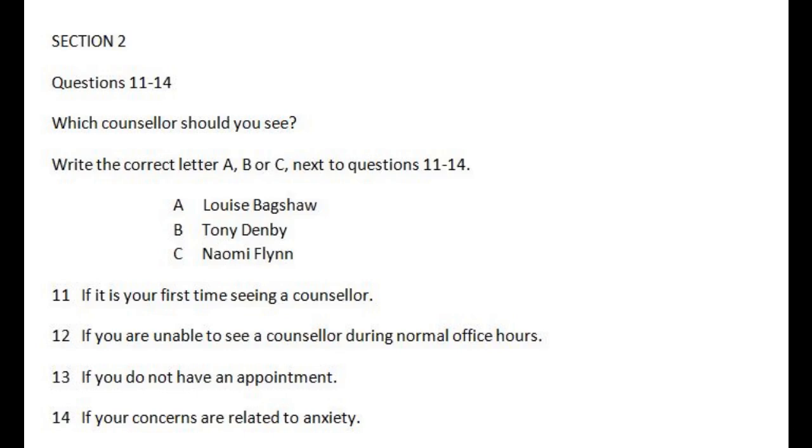Section 2. You will hear a guidance counsellor talking to a group of students. First, you have some time to look at questions 11 to 14. Listen carefully and answer questions 11 to 14.